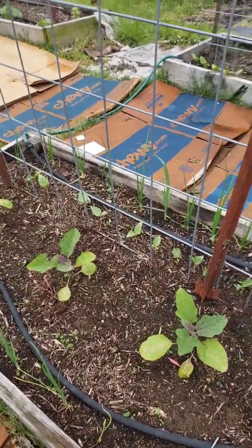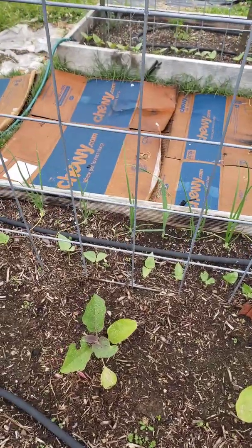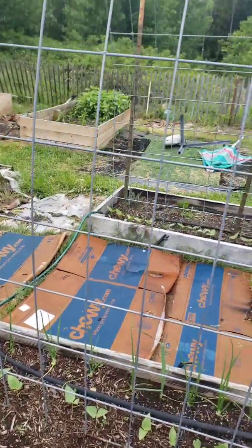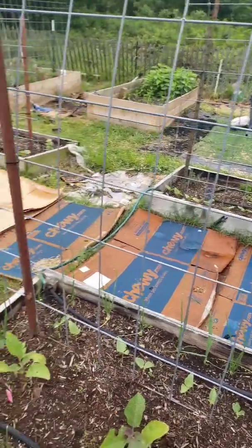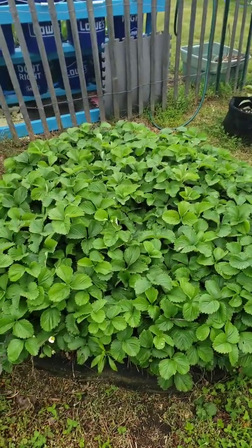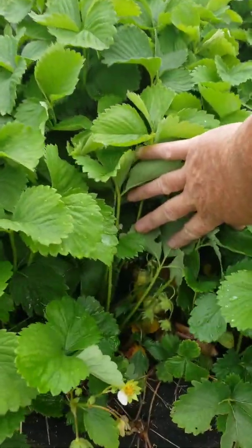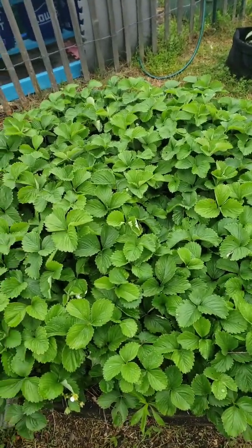And then growing on the trellis, I've got beans. And those will be long yard beans, pole beans. So they'll grow up the trellis, and on the other side I have the same beans growing there. And my strawberry bed is looking amazing. I have got so many strawberries growing under there. You can see that. This bed is going to be full of strawberries.